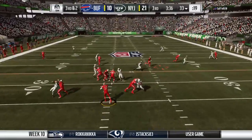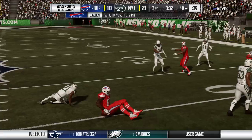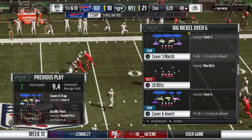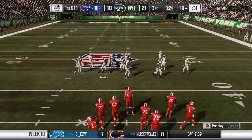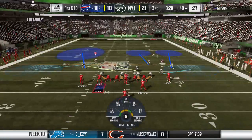Now on 3rd and 2, they're going to elect to throw with Allen. And he's got his man. It's the tight end Clay. And he will have a first down here at about the 40. 68 yards receiving now for him in the game. And a first down on that last catch as well. This quarterback now 5 straight completions here in this second half. 1st and 10.